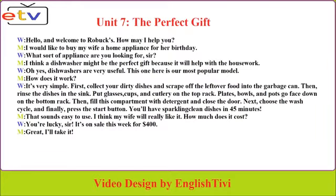That sounds easy to use. I think my wife will really like it. How much does it cost? You're lucky, sir. It's on sale this week for $400. Great, I'll take it.